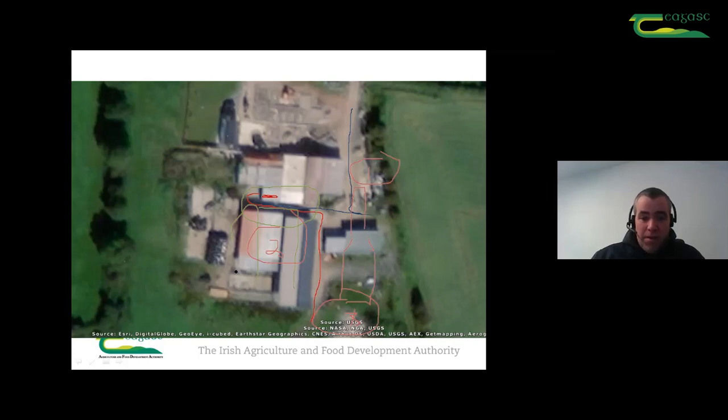We haven't blocked off these sheds, so if he wants to put in another cubicle shed, it can go down here, and it can be associated back into the parlor there. The extra silage pits will go here. So you get that sort of expansion phase. The whole thing can be planned.